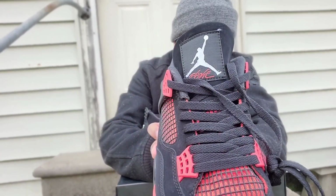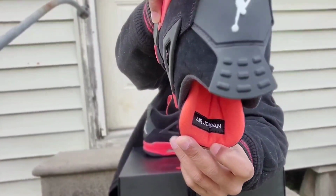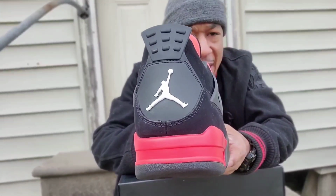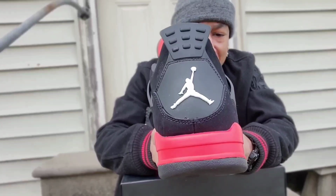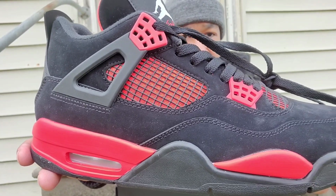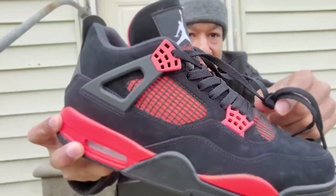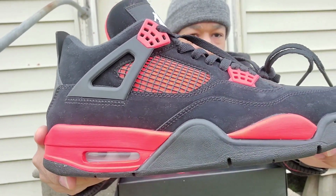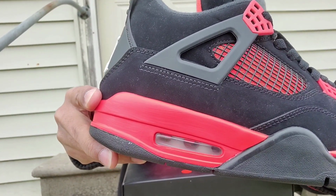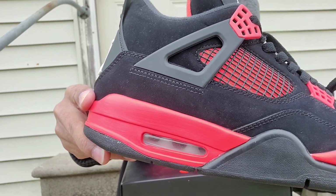Got that Jumpman, that flight right there. In the back of the tongue, they have that upside down Air Jordan. You know how they do. On the back, they have the Jumpman. They don't have the Nike Air in the back or anything. It's Jumpman out. Got that netting on the side with that crimson, and the crimson hits all on the eyelets and stuff. Black laces, man. They got them hits on the side. You look and you see in the air unit, you got a little whiteness and stuff in there.